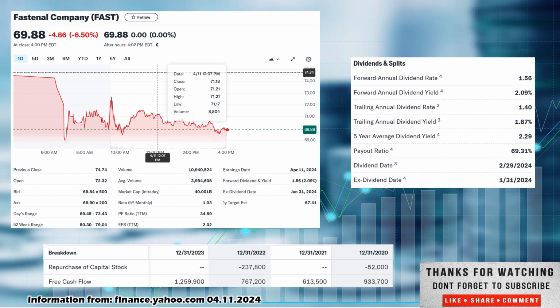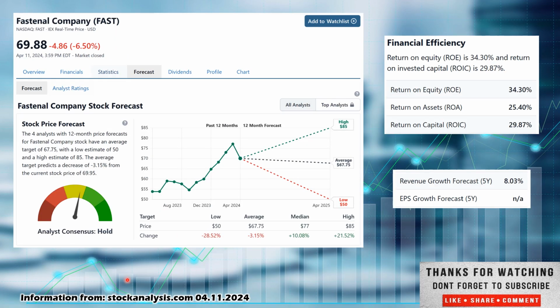So good to see. Now I'm going to jump over to stockanalysis.com, another source that I like, and I recommend picking more than one source, at least 2, if not 3 sources, so you can make sure the information you're getting is accurate and up to date.